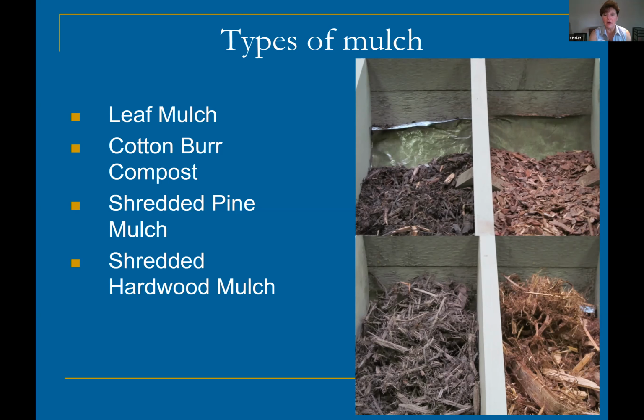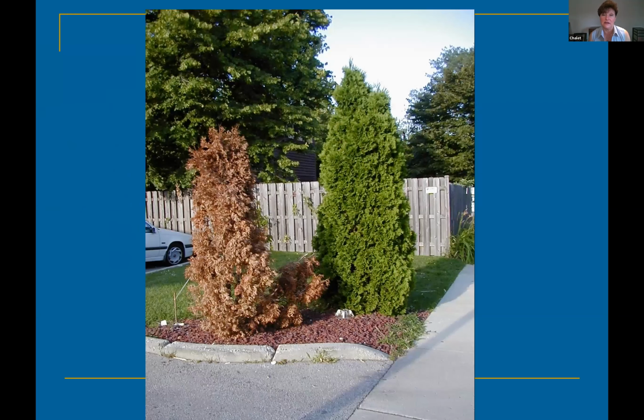And then we have the shredded hardwood, which is the dark one down on the lower left. It just depends on your color preference, and both of those are sold as 2 cubic foot bags. Now, here is a great example of why you should not use stone mulches around plants.